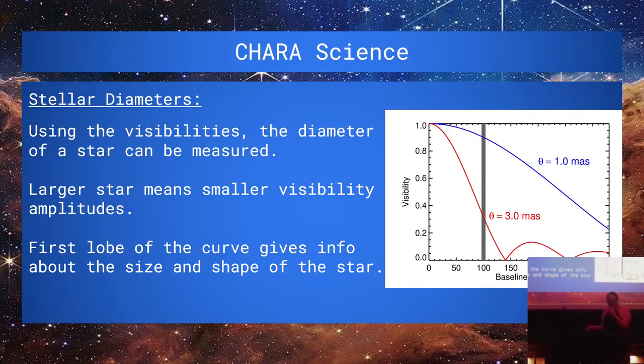And for stellar diameters, we don't really care about what happens in these two little bumps here. But for other types of science, we start to care. I don't personally care just yet because that's not what I'm doing. But in the future, maybe in my thesis, I will. So larger star means smaller visibility amplitude. So this first lobe here gives you information about the size and the shape of the star.